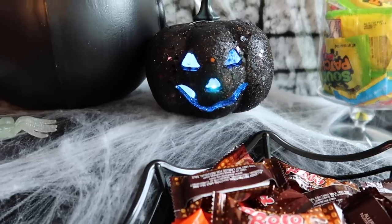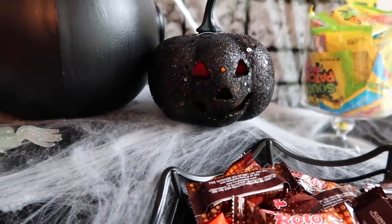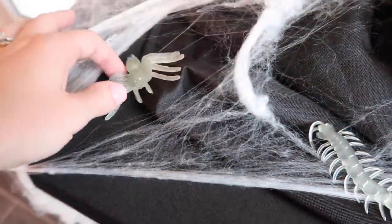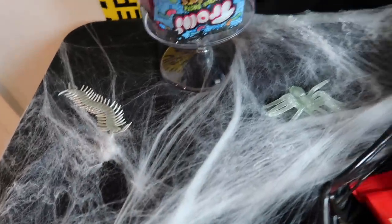And then this I got from the Dollar Tree last year, and it lights up. So it's a fun little light up element for the kiddos. I put those glow in the dark creepy crawlies over here. My kids love creepy crawlies, you guys. They're not scared of them. They think they're so cool. So I figured they would go good over here on the candy table.